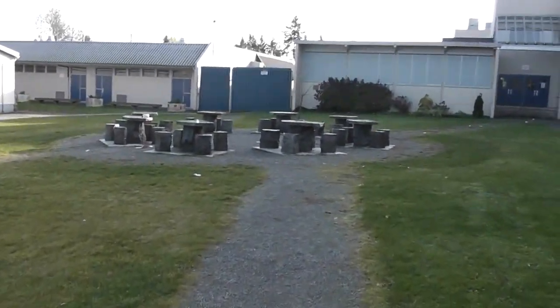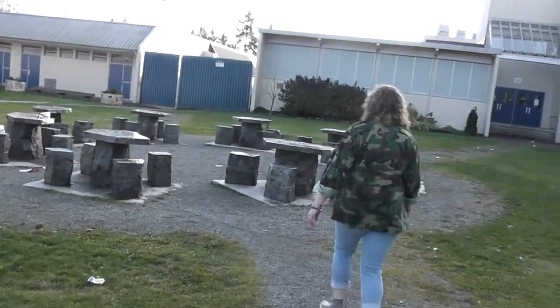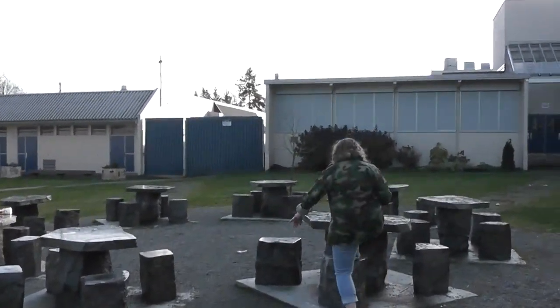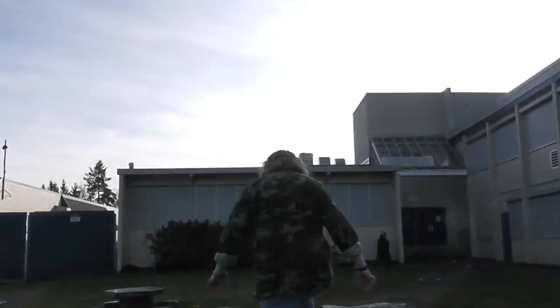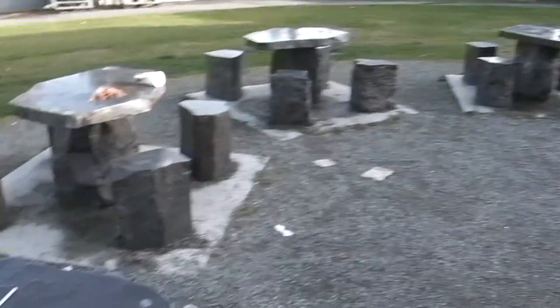Look at these. Stonehenge over here. We've literally got a circle of stones. They're wet all the time. Look at that. Don't slip and fall. Ew, look how wet they are. It's like Stonehenge, evil ritual style Stonehenge.